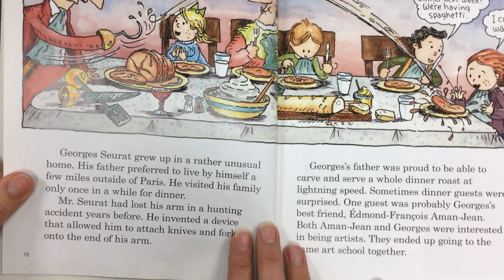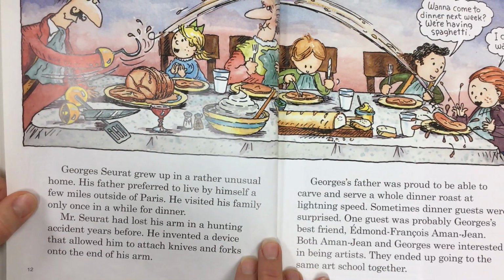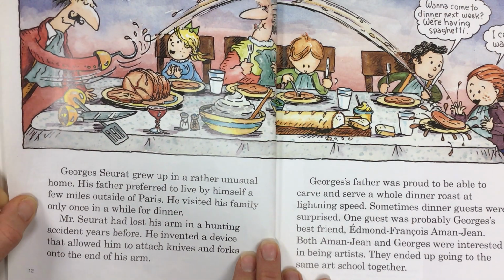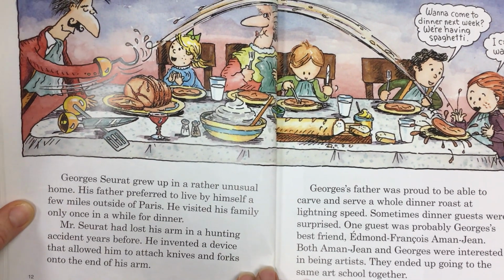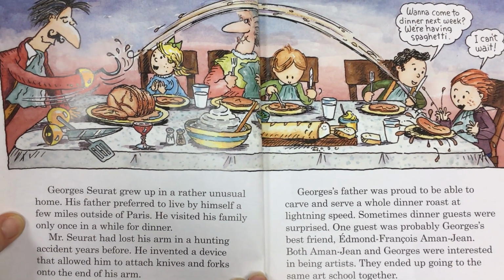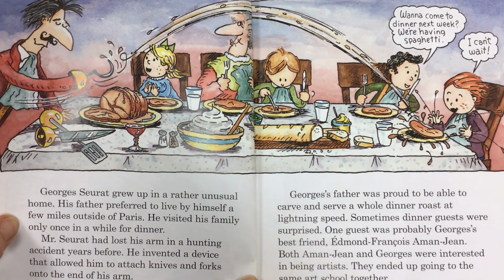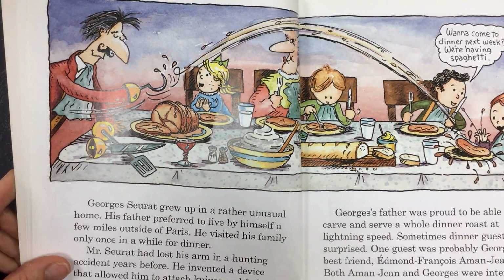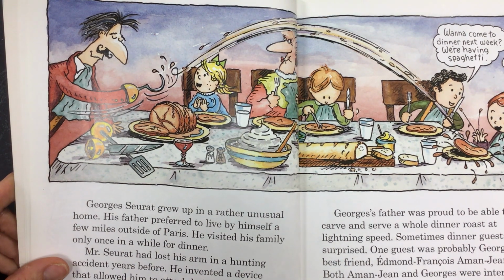George Seurat grew up in a rather unusual home. His father preferred to live by himself a few miles outside of Paris. He visited his family only once in a while for dinner. Mr. Seurat had lost his arm in a hunting accident years before. He invented a device that allowed him to attach knives and forks onto the end of his arm. George's father was proud to be able to carve and serve a whole dinner roast at lightning speed.